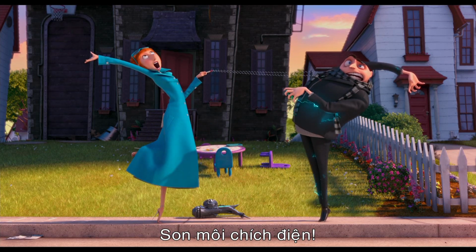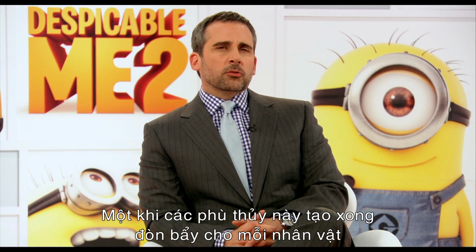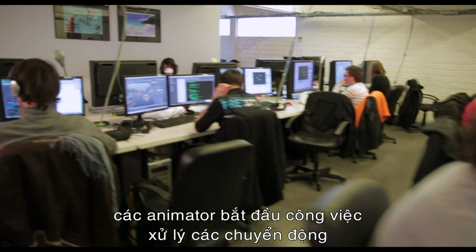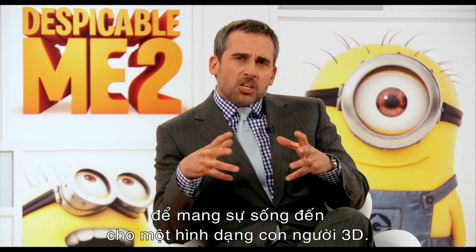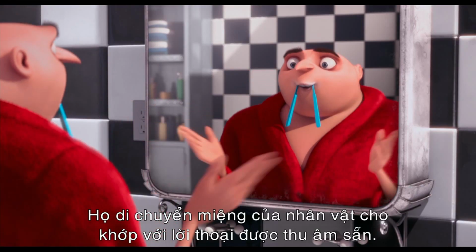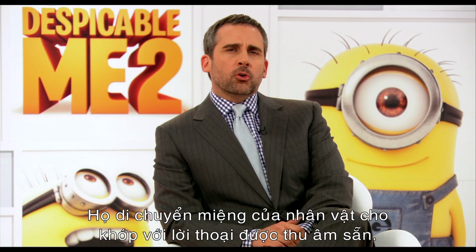Lipstick taser! Once these wizards built the rigs for each character, the animators got to work manipulating the movements to literally bring a 3D human form to life. They move the mouth to fit the words of recorded dialogue.